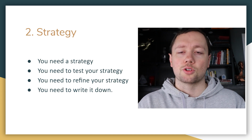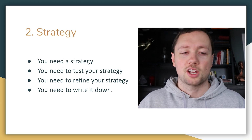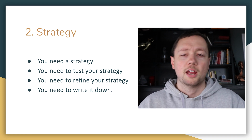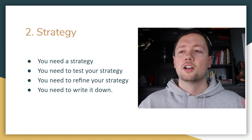Okay, number 2 is your strategy. Before you sit down at your computer and you make your first trade, you need to figure out a strategy. When I talk about a strategy, I mean what stocks are you buying? What causes you to buy them? What is your entry point, your exit point? And what is the goal here? What is the risk return you're willing to accept? All of these different things come into your strategy.